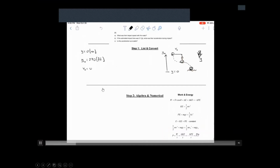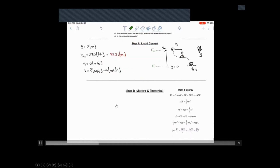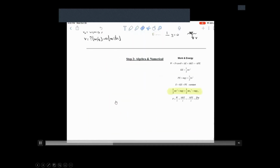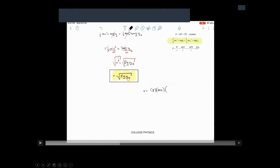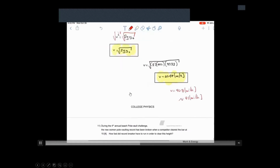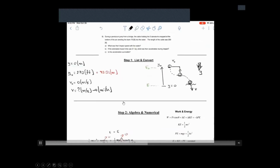Gravity is the only force acting, so we ignore air friction. So what's the final speed? Do the conversion. Once again, mechanical energy is constant, so here's your initial and here's your final mechanical energy. I'm just going to grab the same solution. The final speed depends on the initial height only. Plug the numbers in. It's about 91 miles per hour.